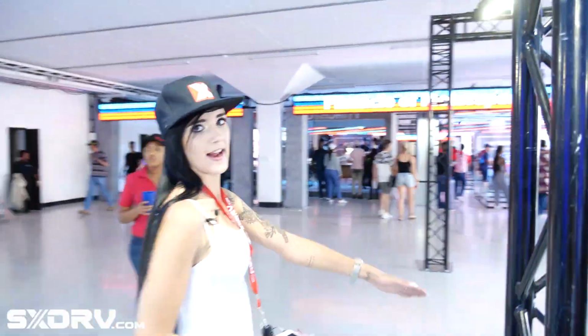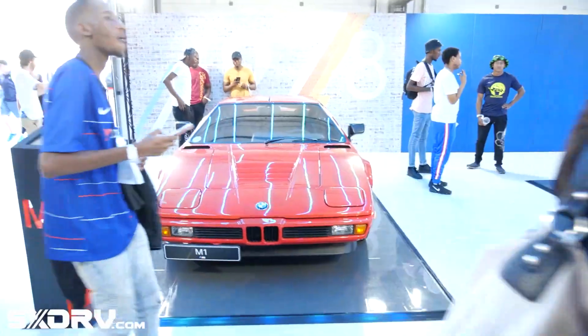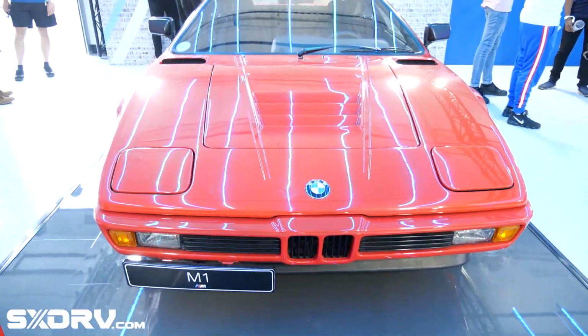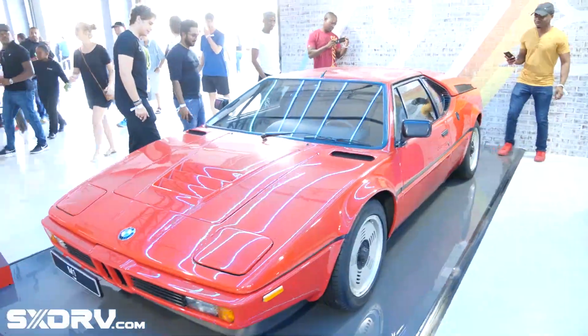New M5, it's actually pretty awesome. And then the M1, which I keep mistaking and calling a 1M, which I only recently learned, thanks Dylan, is a mid-engine car. Guys, there's a big problem with an i8 in South Africa. I don't even know why they came here. Because firstly, our fuel prices are too high, and secondly, Eskom.